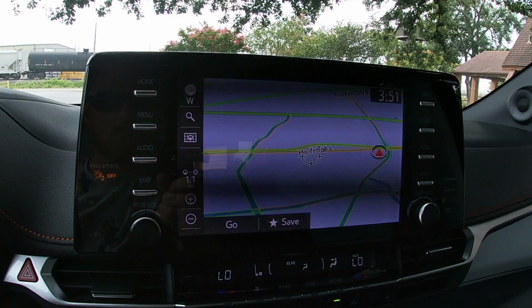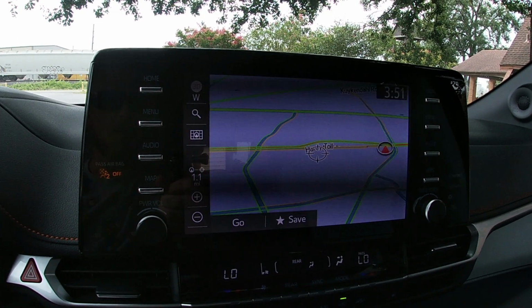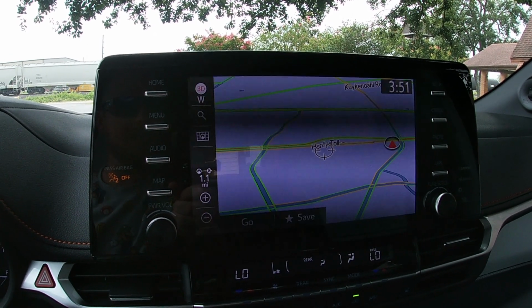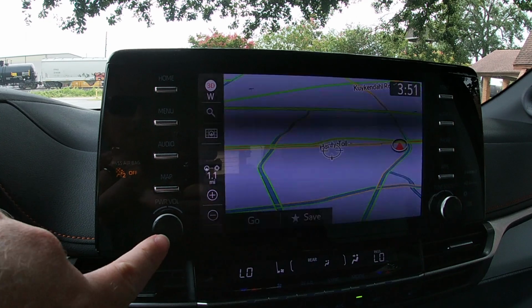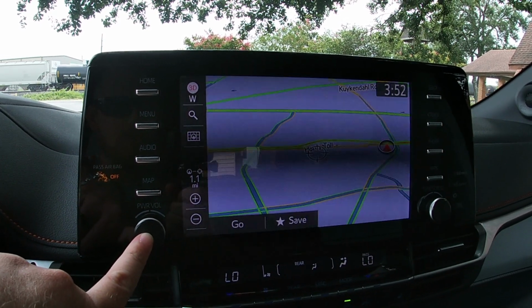But aside from the slightly pointless navigation and the typical Toyota technology in here, the one thing I have been enjoying the most during my week with this van is, of course, the audio system. We have a JBL premium audio system in here with an onboard subwoofer, and I'm gonna tell you guys, you push the power button just a little bit and you are in for a real treat.